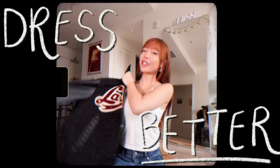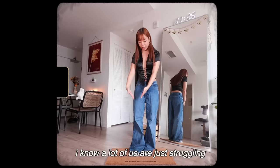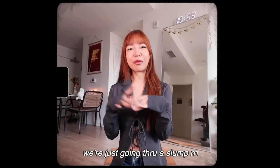This is your guide on how to dress better. I'm a fashion girly at heart. You actually might have seen me on your Pinterest. I know a lot of us are just struggling, like our outfits are just not quite hitting the mark. You might even have a dream style you're trying to emulate, or you just don't know what you're doing. We're just going through a slump right now, and I'm gonna help you out as your big sis, because we're all beautiful and sexy and awesome.